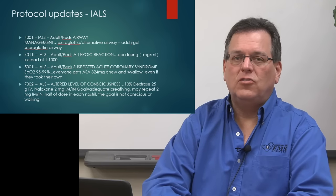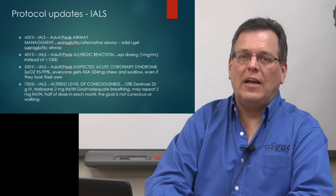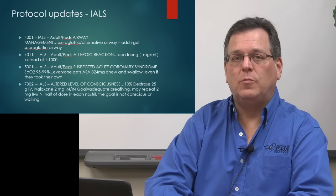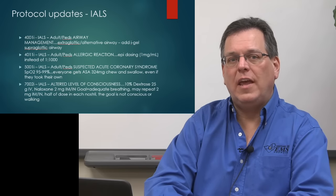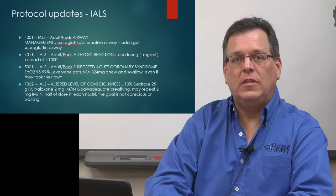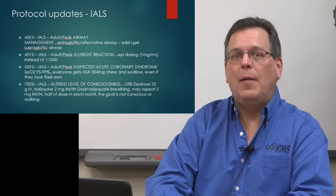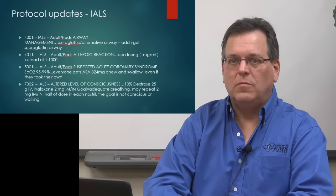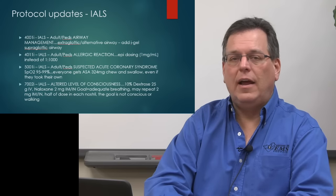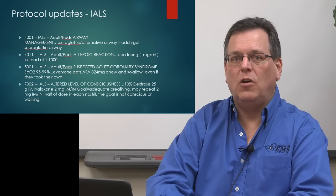The other item that has changed is that this is the first protocol you'll see it in, the aspirin dosing. Acute coronary syndrome suspected, everyone gets aspirin, 324 milligrams. 4 of the 81 milligram baby aspirins, chew and swallow. Even if they took their aspirin earlier in the day, this way there's no question as to how long ago was it, how many did they take, how many do I need to add to it, how many, 4 minus 3. I don't want anybody having to do math, and that's how we looked at it. And realistically, an additional 324 milligrams of aspirin is not going to overdose anybody.